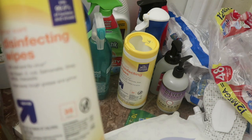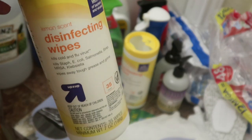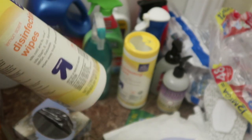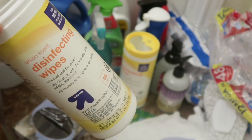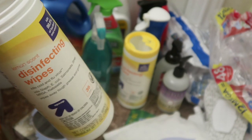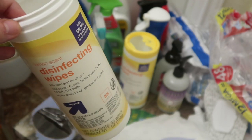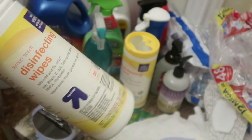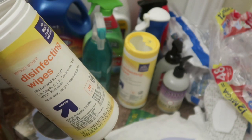Is this the Up and Up brand? Yes, it is. So this is actually Target's brand, their Up and Up line, and it was a 3-pack, 2 of these lemon ones. So I went through both of those, and then one of a green top. I'm not really sure what that is, but that's the one that we're working through right now. But there is 35 wipes in here, and this is what I use to wipe down the groceries and stuff when they come in, before I share them with you guys. Or I use this to wipe down the counter after I've just cut meat or something.